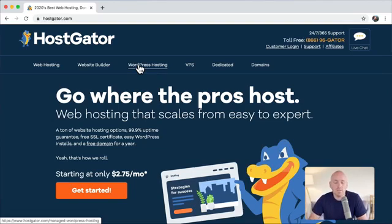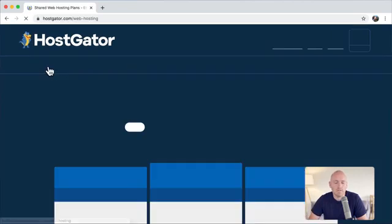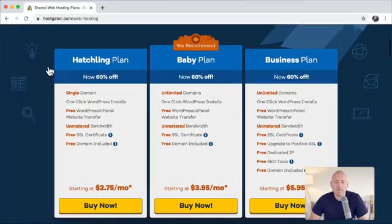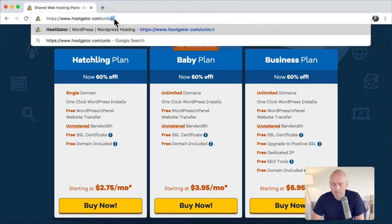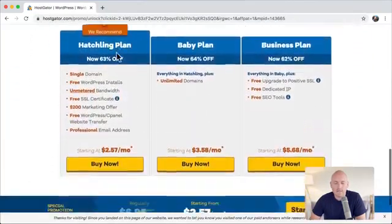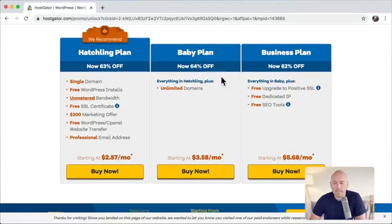So what I recommend to do is just start with web hosting. So just click on web hosting. All right, if we scroll down, we're going to see these 3 different plans: the hatchling plan, the baby plan, and the business plan. But in order to get the discount, you actually have to go to HostGator.com/unlock, and press enter. And then you can scroll down, and those 3 plans are here. Again, the hatchling plan, the baby plan, and the business plan, but that discount is unlocked.